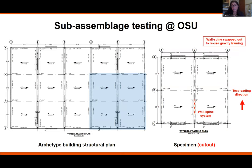We're going to have a wall spine system that we can swap out. The gravity system is basically going to remain for each subsequent test, but then we can test a number of different spines as well as the gravity system around it. That spine is going to be sequestered in between two collar beams. We'll also include these out of plane stabilizing walls to look at out of plane effects on walls or spines that are not necessarily oriented in plane to the direction of loading.